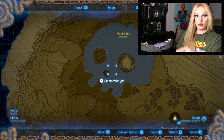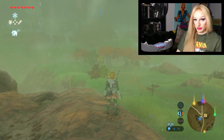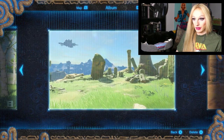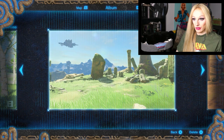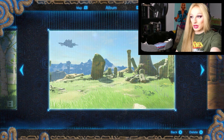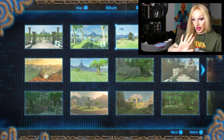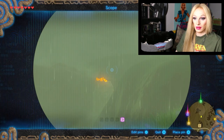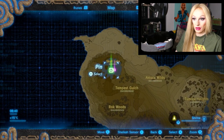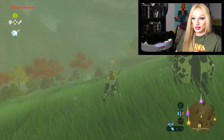Skull Lake. That's where the guy is, isn't it? Trees with rustly leaves. I mean, I feel like that's probably one of the easiest ones to find, right? Is that a divine beast? I think it is. I think it's a divine beast. I have to process that information later on. There is a shrine there. It's exactly where I want to be going. Let's go here first, and then we'll head to that skull rock.